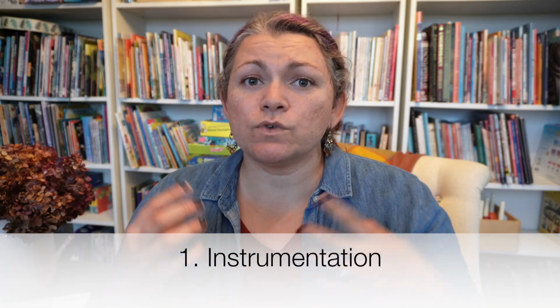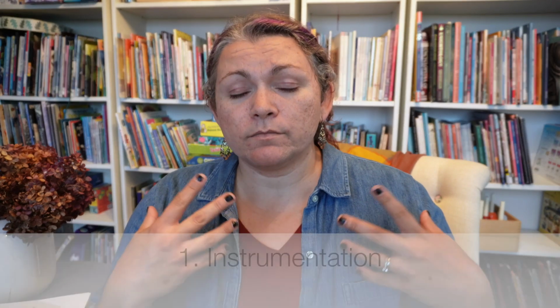So we will be listening for the instrumentation, which is what instruments you hear in the piece; vocals count as an instrument. We will be listening for the dynamics, which are how quiet or loud it is, and how it shifts between quiet and loud. Some songs are just loud, some might just be quiet. Most of them change throughout, and so you want your kids to be able to recognize, oh, they just got really loud right there, but now they're getting really quiet again.